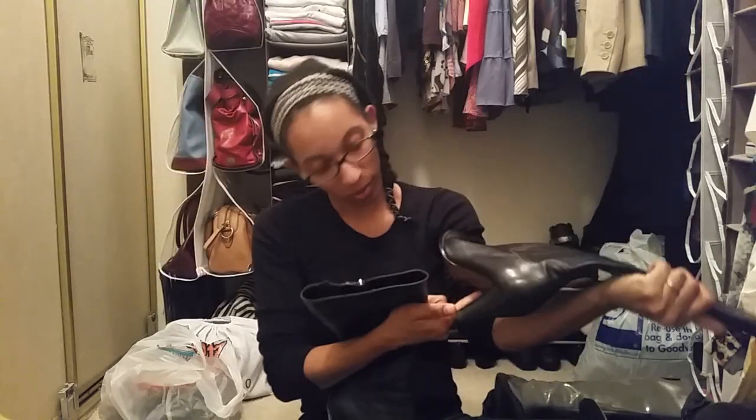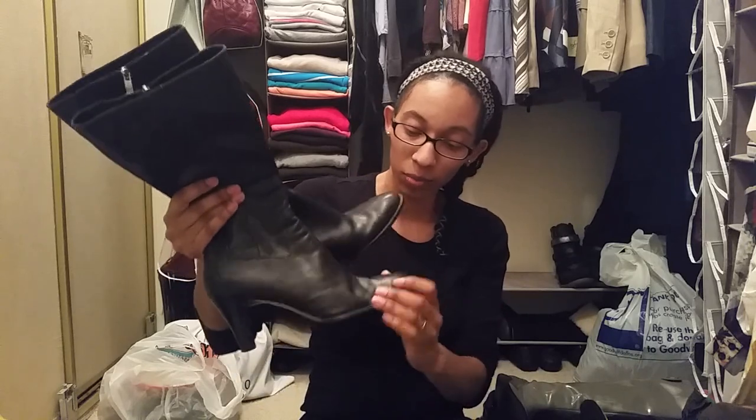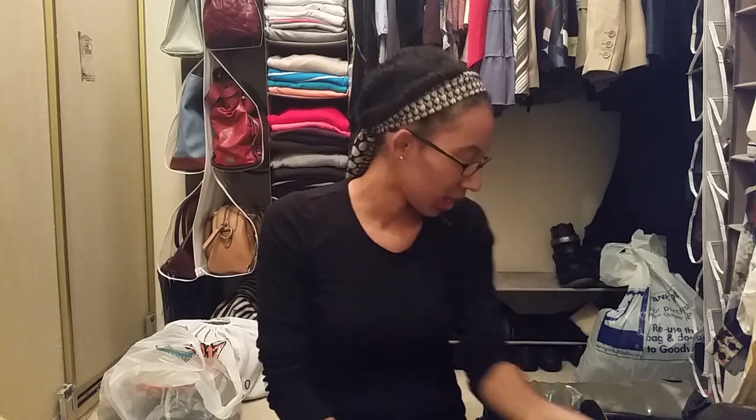These Anne Klein. These were also green tag and they were $7, so like $150, $175 or something like that. Really nice. And these are in my size, so I'm not sure if I'm going to sell them or not. But yeah, these are really cute, barely worn. See these boots, y'all? Finally, I finally find boots in my size.